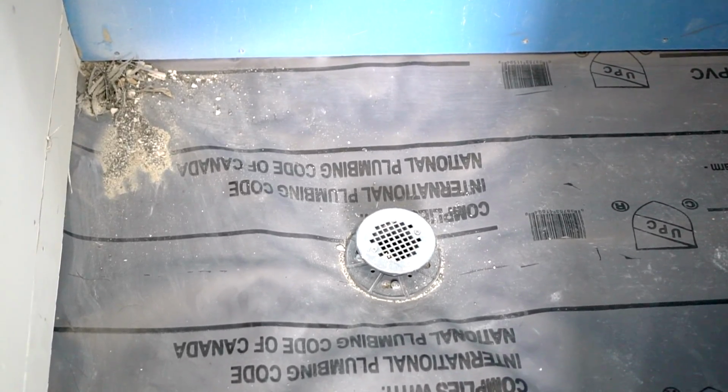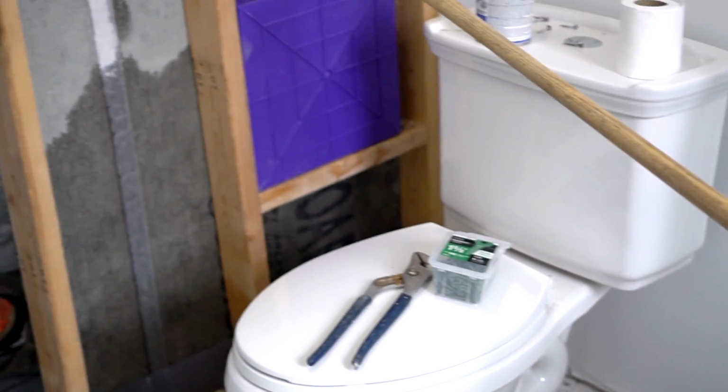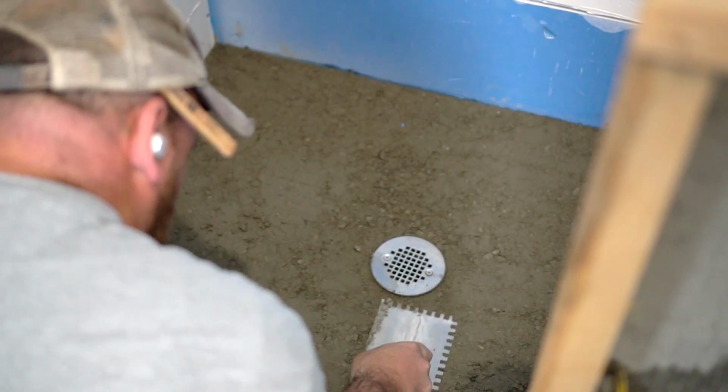Next up, my husband built our own custom shower pan or shower floor. Now this involved laying down a super thick plastic shower liner and a sandy mortar mixture. He was sure to slope it slightly so the water would drain appropriately.